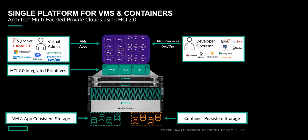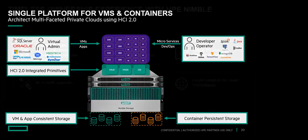When we talk about the databases, there are Microsoft, Medidata, and SAP HANA, and if we talk about the developers side of the environment, that means Spark, Java, MongoDB, and GitHub, so all those containerized application tools are also supported. So you will have a single infrastructure to run all those applications, either container based, VM, or application consistent storage. So we can support everything inside the same infrastructure.